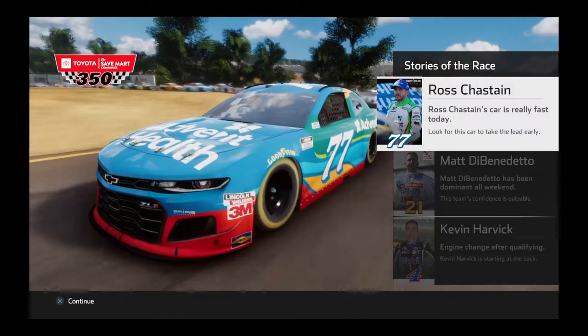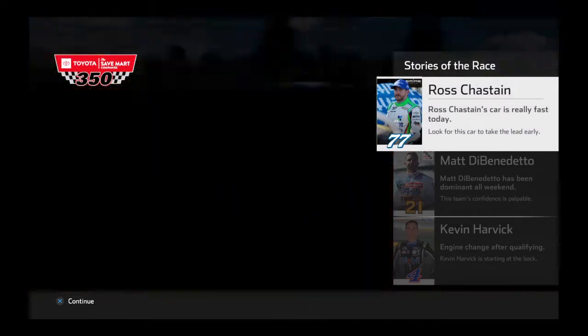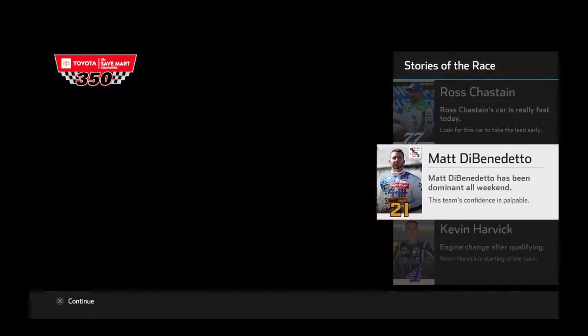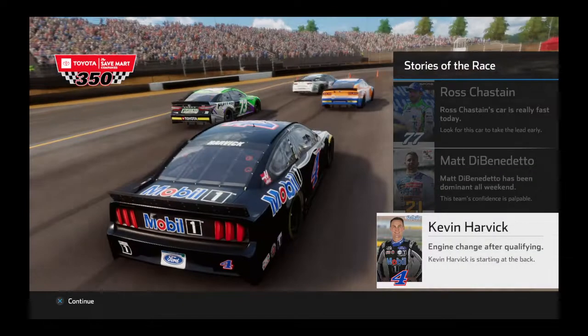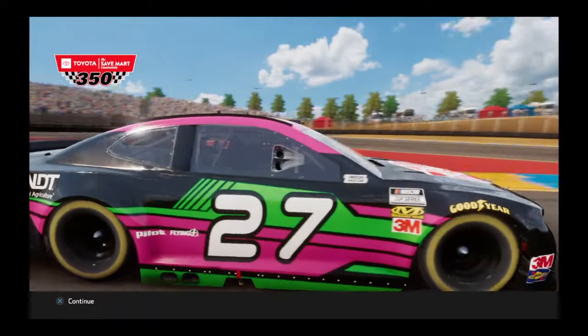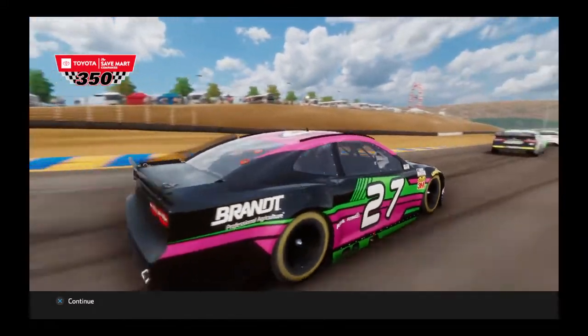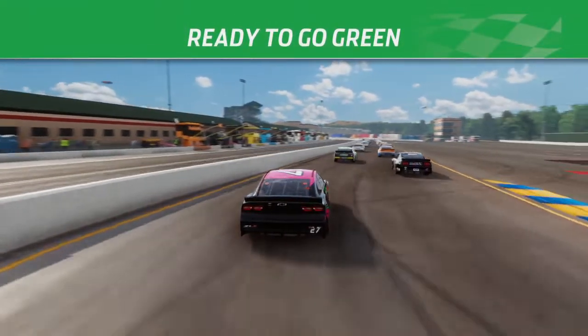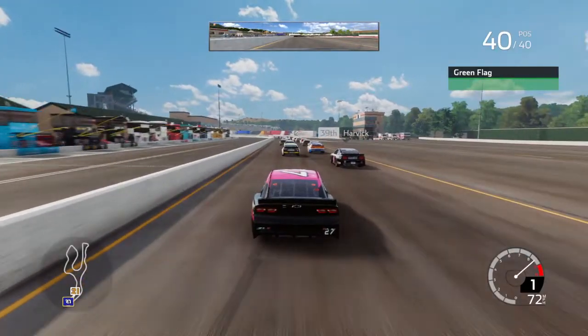Alright, looks like Kurt Busch is on pole with Matt DiBenedetto on his outside. Ross Chastain looking really fast today, the real one. Matt DiBenedetto's been dominant all weekend. And Kevin Harvick has an engine change after qualifying. Well, if DiBenedetto wins, that's someone else who will be in the playoffs. We're going green. Be ready. Alright, green flag is out.